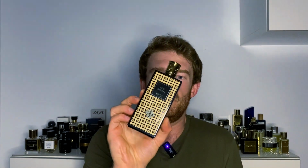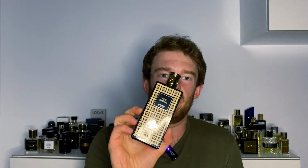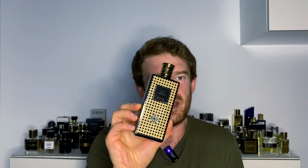It is the same type of oud that is featured in Paris Monte Carlo's Oud Imperial, my favorite woody-based fragrance. It's also the same style of oud that's featured in Montal's Dark Oud, for example. So if you're familiar with those other two fragrances and you enjoy them, this is absolutely going to be a welcome addition to your collection.